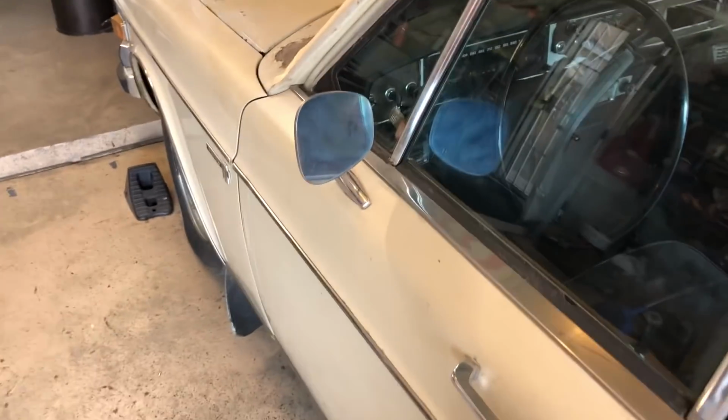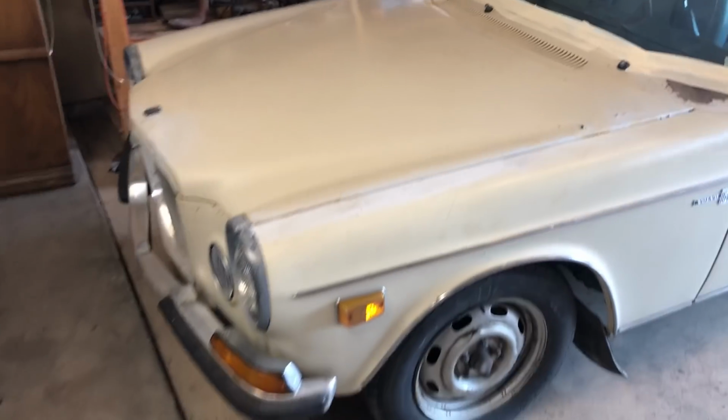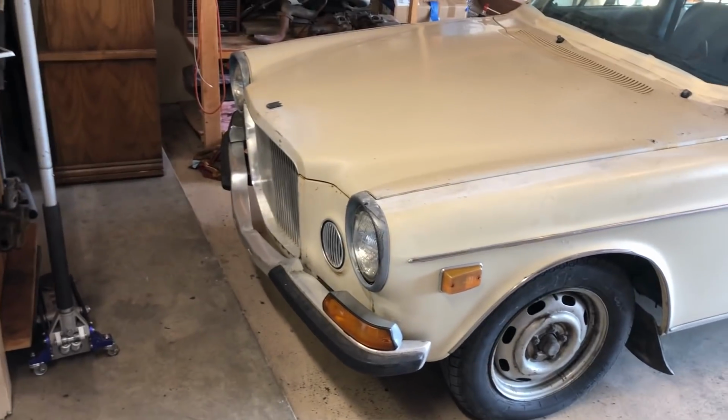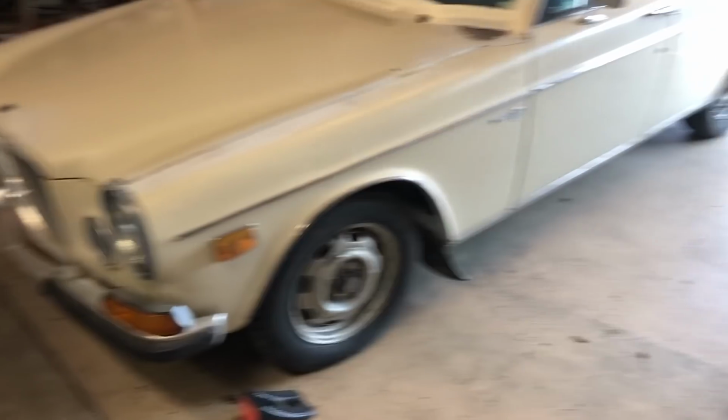It's a really good platform for somebody who just wants a project, wants something fun to work on, and has liked Volvo for a long time, especially the weird, quirky ones, like this inline-six B30 engine. Yes, this tire was flat and I could feel it.